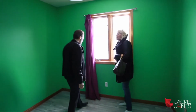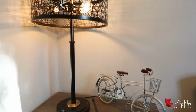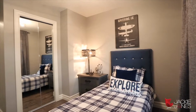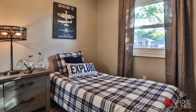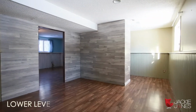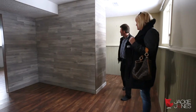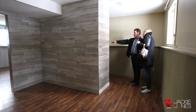You could live here, but it's not move-in ready. Nope, that's for sure. This doesn't make sense. This should just come down. I mean, there's the other part of the brick wall from the fireplace that wraps around. Oh, yeah.